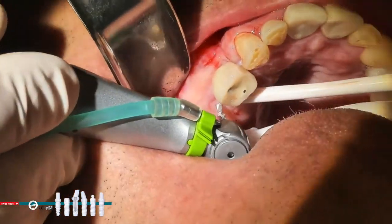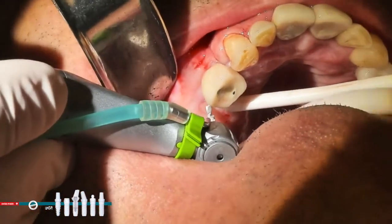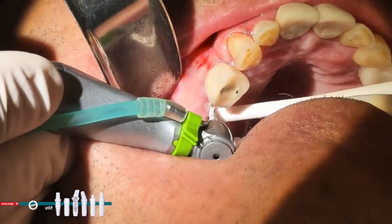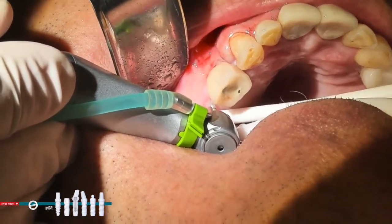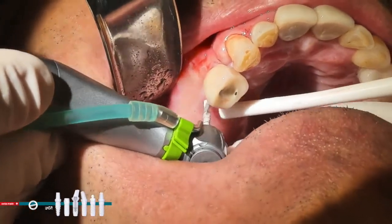So you check your angle while you're placing the drill in the mouth. Buccolingually and mesiodistally, you want it to be parallel mesiodistally, and buccolingually, right in the center. And you just go right through the gum, through the gingiva, and you go down about 6 millimeters into the bone.